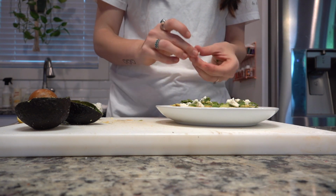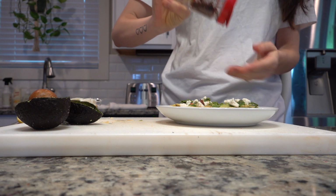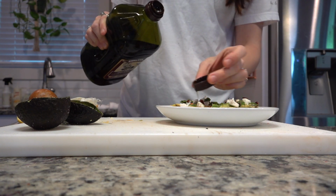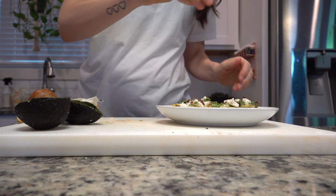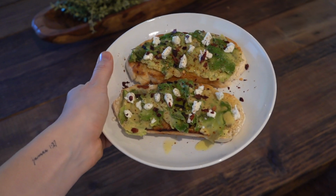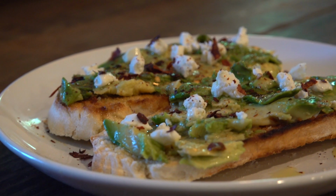Then I added some red chili flakes on top, as well as a little bit of organic extra virgin olive oil. And then I just can't forget that chunky salt. No, so good. And that was my breakfast. And like I said, even though the bread was dense, it was still really tasty, as you can probably tell by looking at it.